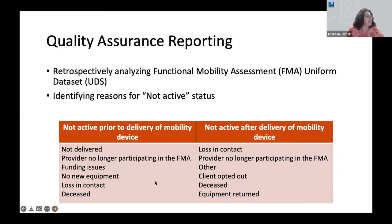So the next slide talks about one of the projects that came out of it, which is a quality assurance. These are really exciting projects, and I'm going to pass it back to Maddie to talk about it. Yeah, so we have a couple of different sub-projects within our larger CRT service delivery scoping review project. One of them is the quality assurance reporting. The goal of this is to retrospectively analyze FMA UDS information and identify reasons why a client is listed as not active, why their status is not active.